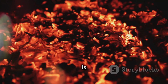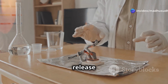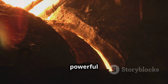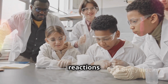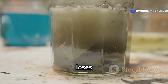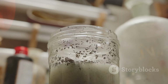The thermite reaction is not just a dazzling display, it's a fantastic example of an exothermic reaction. Exothermic reactions release energy into the surroundings, usually in the form of heat. In the case of the thermite reaction, this heat is powerful enough to melt iron. This reaction is a great way to learn about chemical reactions and the energy changes that come with them. It highlights the principles of oxidation and reduction, where one substance loses electrons while another gains them. So buckle up as we delve into the fascinating world of the thermite reaction.